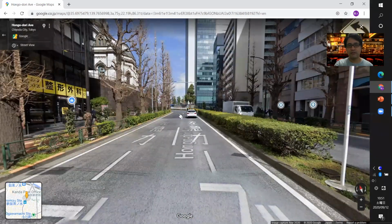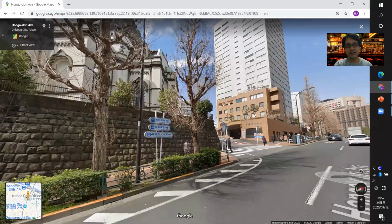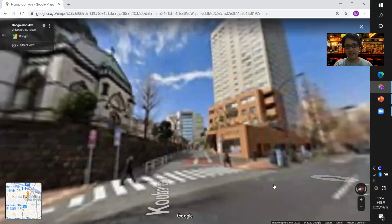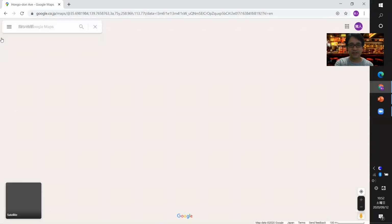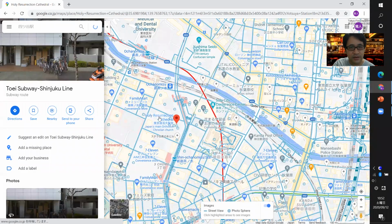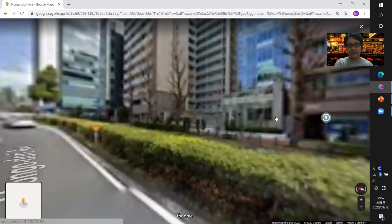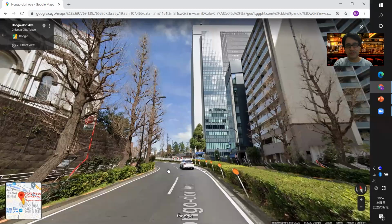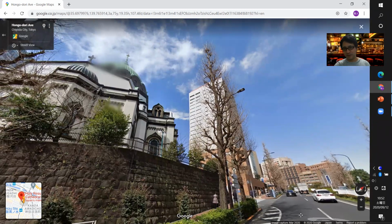Also, this is not stated in Norwegian Wood, but there is a cathedral here. It's an Orthodox Christian cathedral, the Holy Resurrection Cathedral, in Japanese, Tokyo Fukkatsu Daiseido. It's quite a monumental spot, so in a way, it's a very nice stroll route, I guess.